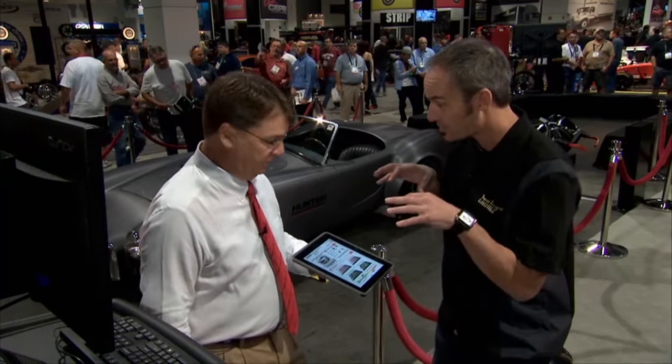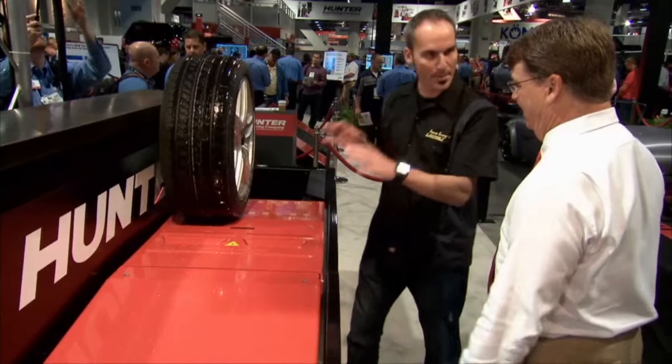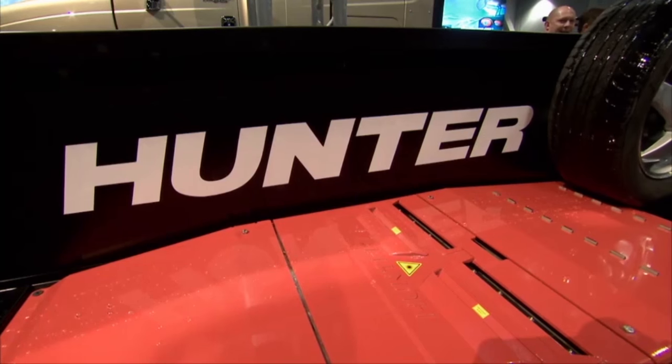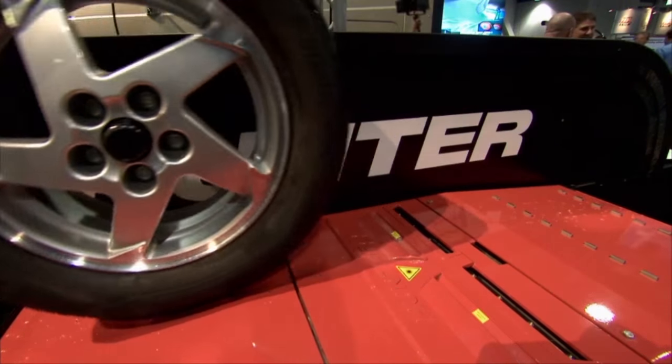Now, can we go see how this thing works real quick? Oh, of course. We'd love to. All right, let's go. Cool. So this is the same setup you have over there, but this one's messy. What's going on over here? Well, Kevin, here's an example where we're demonstrating the capabilities of our Quick Tread in rainy conditions, you know, wet tire conditions, and still be able to get accurate readings every single time.